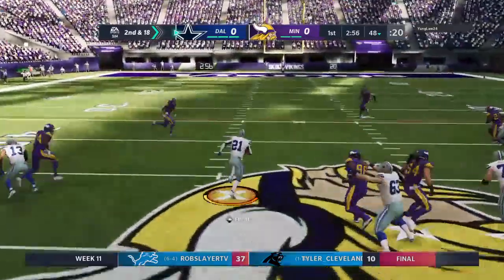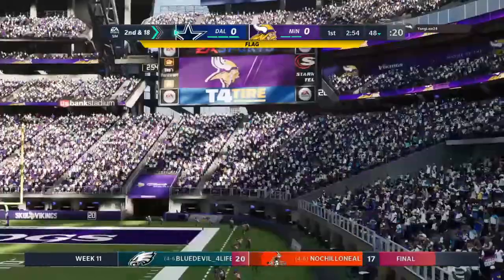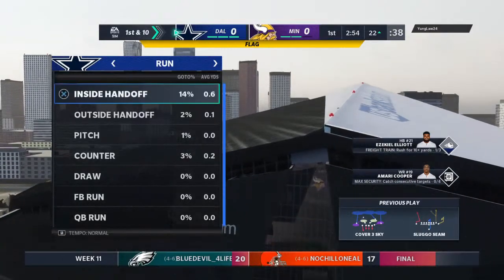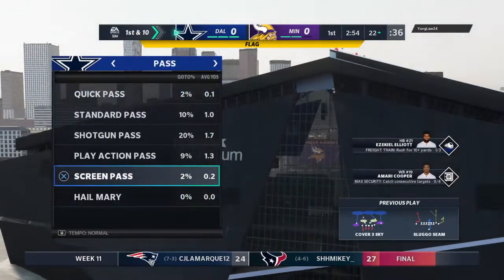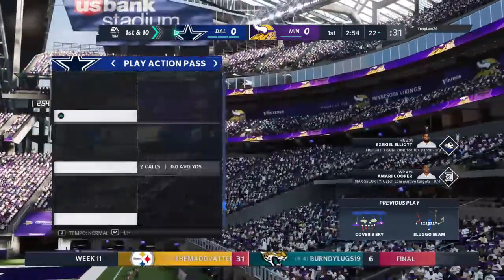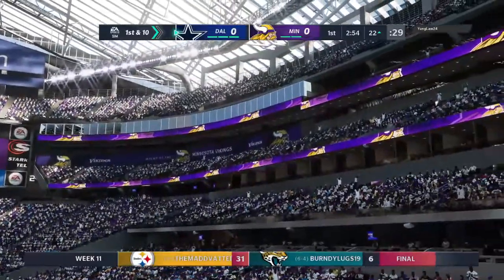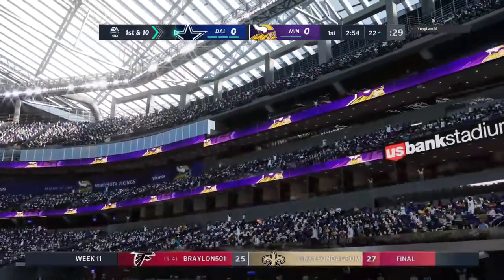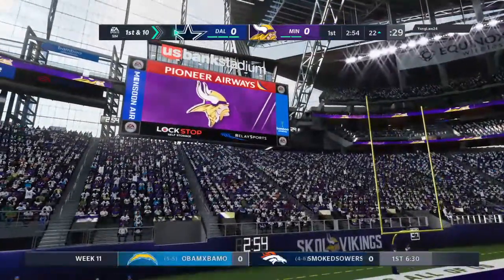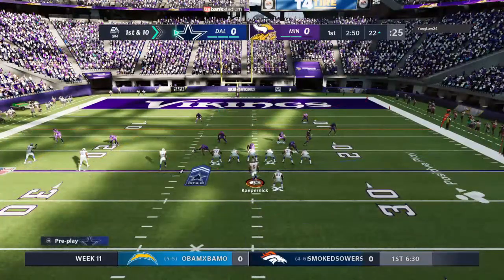Out of the gun, it's Elliott. And he's going to be brought down by the face mask. Here come the flags. This is going to get him a first down. So that flag will cost him 15. And it doesn't matter anymore how you get the face mask. Any part of it, that's going to be 15 yards. So the penalty yards marched off on the face mask. Here's 1st and 10.